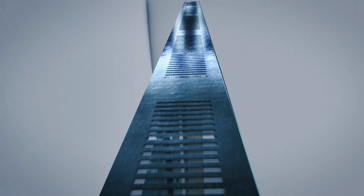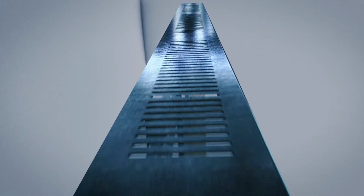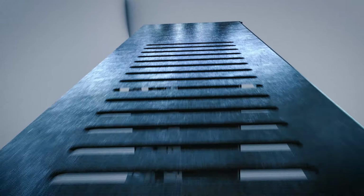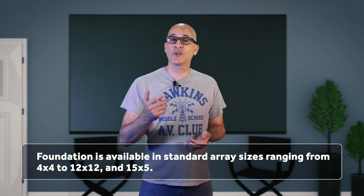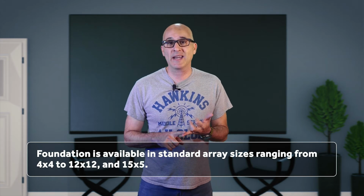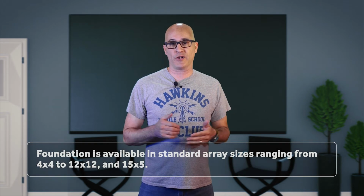Now, no wall is complete without the finishing touches though. The foundation system trim kit is designed to mount quickly with magnets and alignment pins, giving the installation a clean and complete look with easy removal for service when needed. Installing DirectView LED walls can be complicated, but with Draper's foundation mounting system, integrators save time, save money, and ensure their walls look great for years to come.